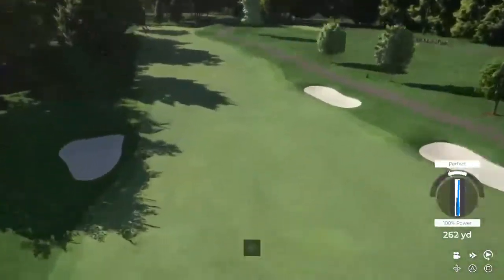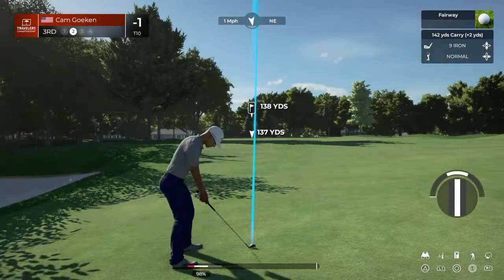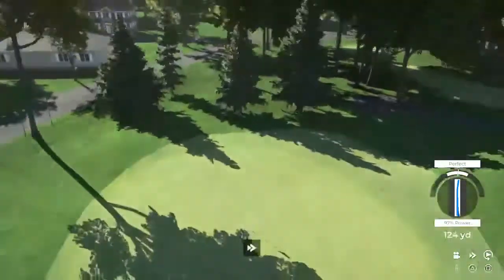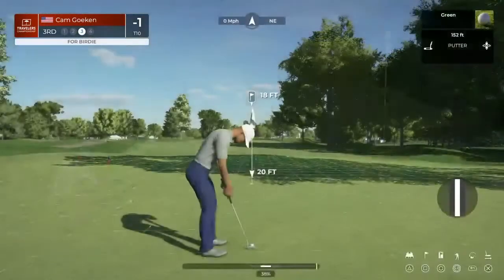Oh, well struck. This drive's heading for the fairway in my eyes. A three-time victor already this season. Going with the 9-iron, I think. This one is chewing fiber. This one's for birdie.